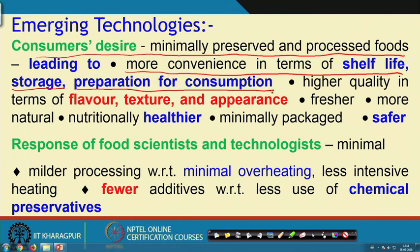Now, before going to the producer, let us look at what scientists and technologists say. Scientists and technologists say that with minimal changes we can make milder processing, with minimal overheating and less intensive heating, and fewer additives, with less use of chemical preservatives. So, as a technologist or scientist, they look at it and say we can heat less, so that heat-sensitive materials are not damaged, and we can add fewer chemical preservatives, so that what consumers wanted can be minimized, right.